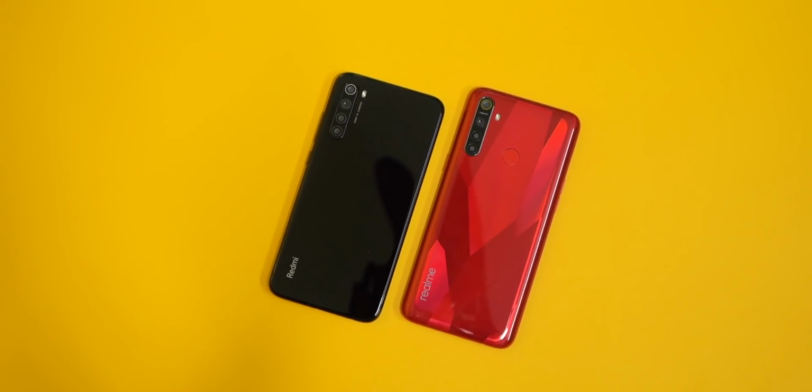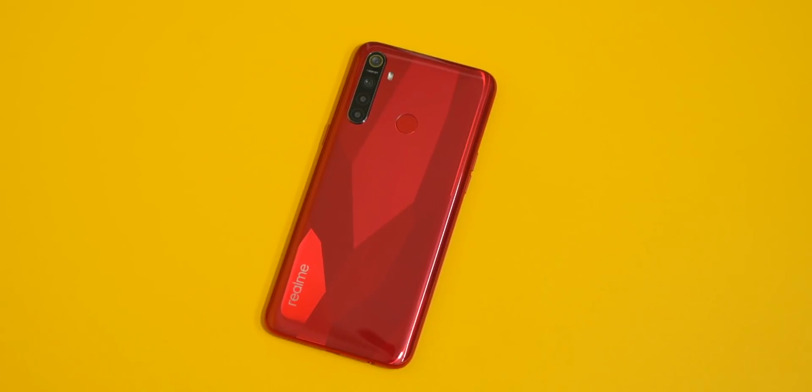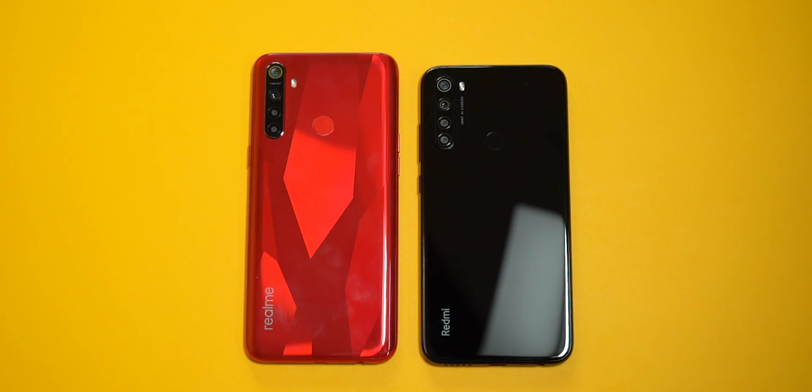Of course, the Note 8 also has some good color options, but personally, I'm a fan of this design. But then looks are totally subjective. Nothing is better than the other. In terms of the actual design itself, these are pretty much identical. Look at the camera module, the LED flash, and even the branding. The camera bump is slightly shallower on the Realme 5S though. That's a good thing. But the Note 8 hits back with a couple of things.